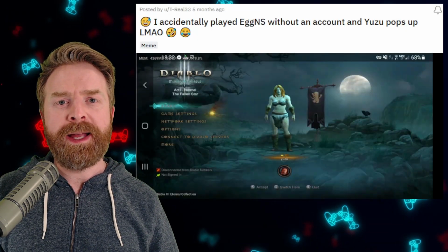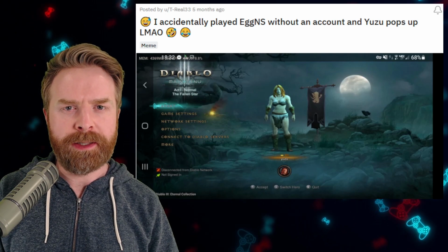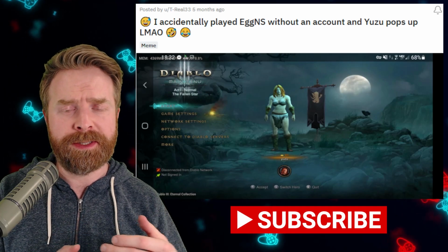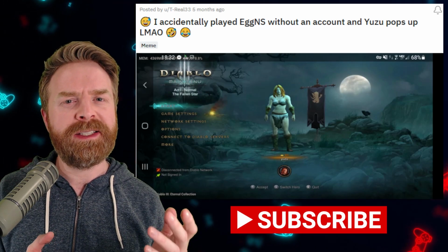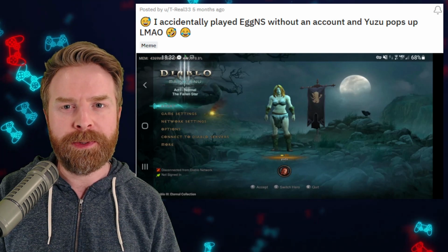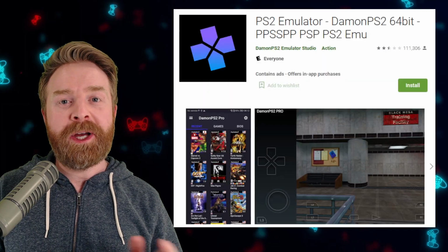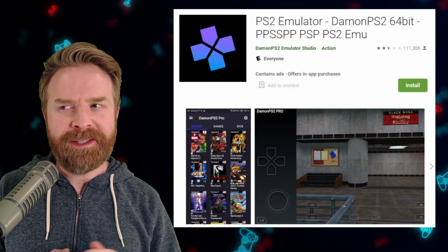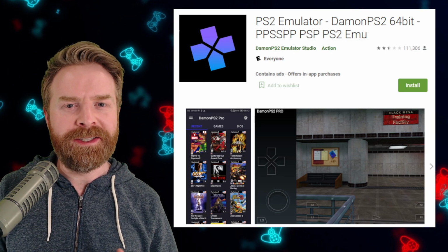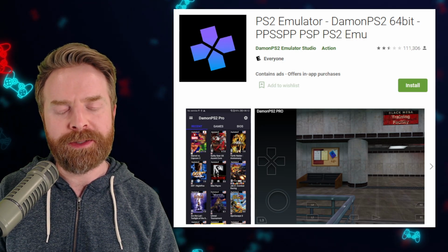And last up here, EggNS is far from optimized and far from perfect. I don't want to call it a hack job of an emulator, considering emulators are in a constant state of development, but you're paying $70 here for something that may or may not crash quite frequently and may or may not be optimized for your device. In my opinion here, and just to clarify, this entire video has been my opinion, I think EggNS is more or less the Daemon PS2 of Nintendo Switch emulators on Android.